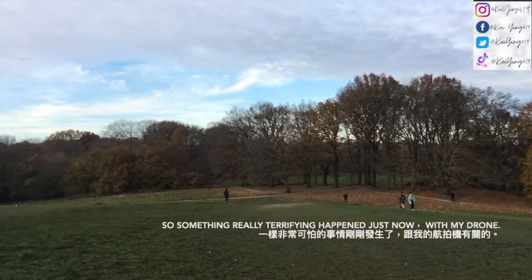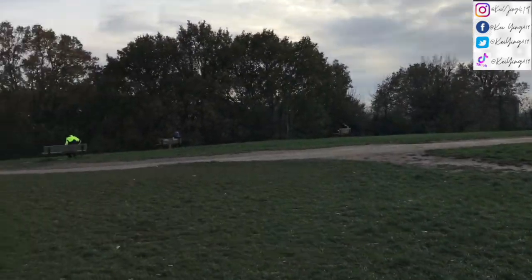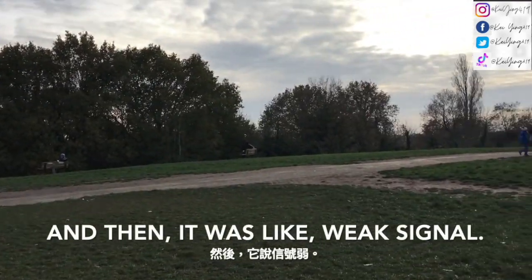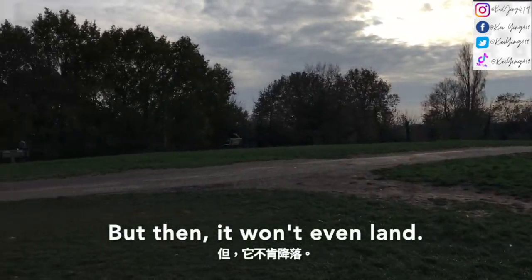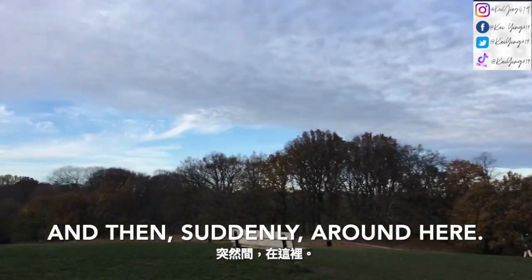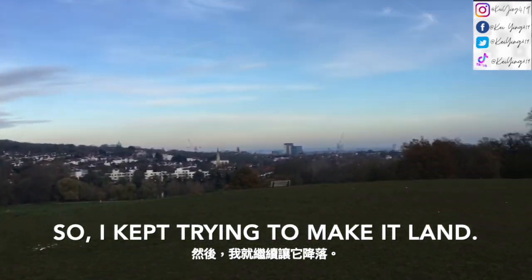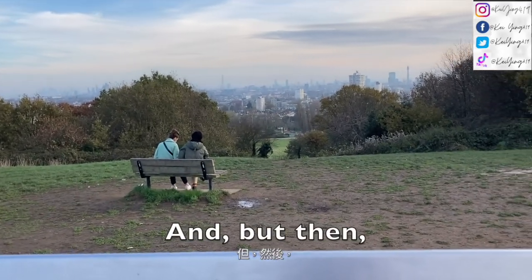So something really terrifying happened just now with my drone. Basically, I was trying to fly it, right? And I reckon it was only like 20 meters high, something like that, and then it said weak signal, aircraft not connected, and then I tried to land it, and it wouldn't even land. It was just moving along to the right in the sky. I was like, oh my gosh. And then suddenly, around here, it got signal again, and so I kept trying to make it land, and then it landed.